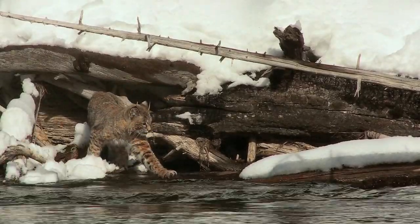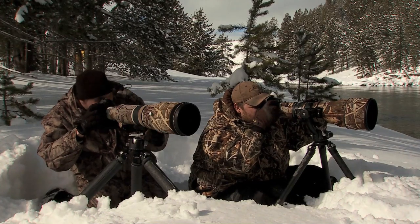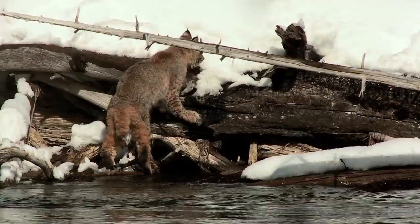It looks like he's going to ease down the bank here. I don't know if he's hunting or if he's just going to find another place to rest or what. Hopefully he's hunting.